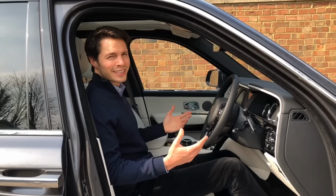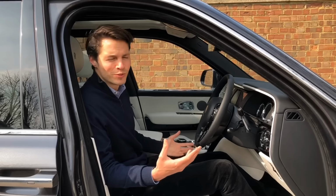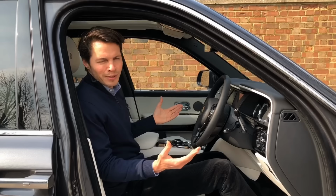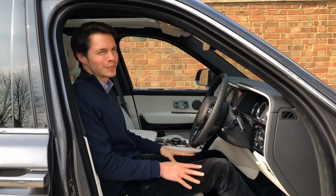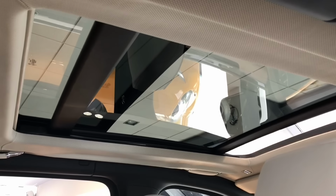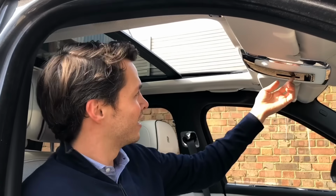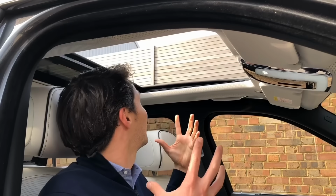So number 9 on our list is the Panoramic Roof, which I think Rolls Royce call the Panorama Roof on this car. But basically, I know it's a fairly standard option on most SUVs, but on this car it opens a lot wider than I've seen before, so it's a pretty good feature. So most SUVs stop around there, but then on the Cullinan it goes even further back. There's almost so much air coming through, it almost feels like a convertible in here.